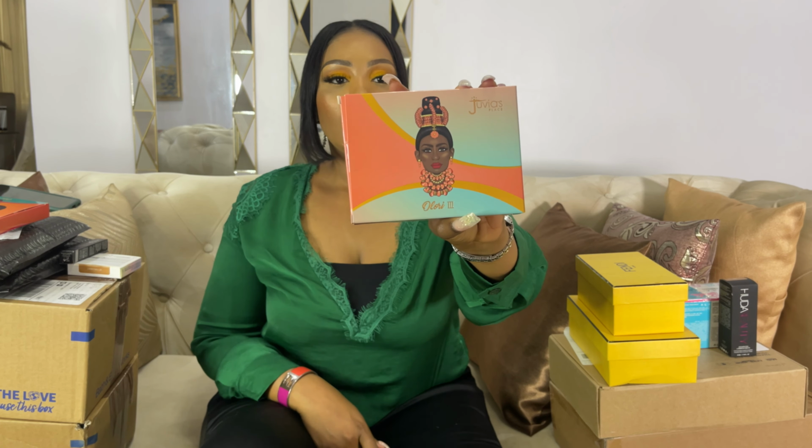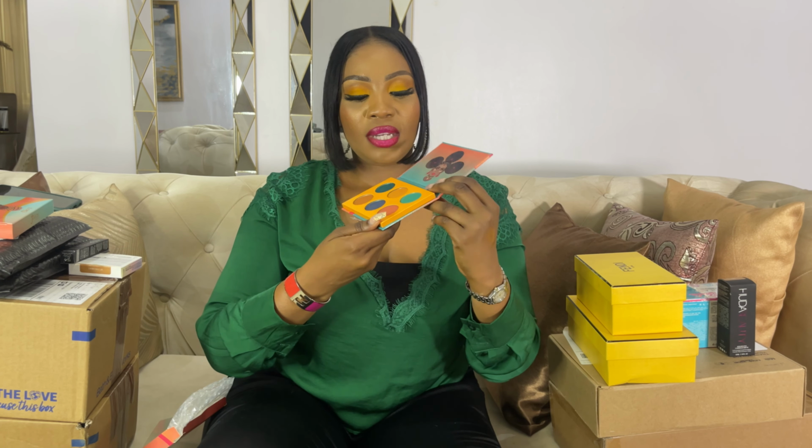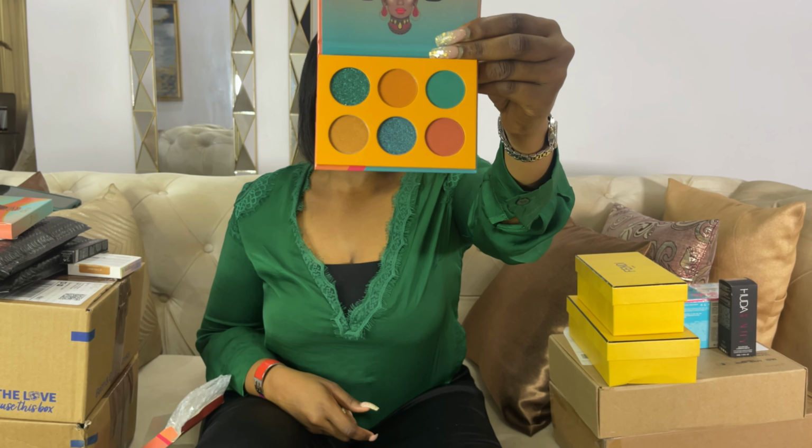So let's go into the palettes. This is the first one, the Olori. Okay, let me start with Olori 1. So this is the Olori 1 palette. Packaging is so beautiful, and I really didn't open these things because I really wanted to open them on camera. So I really don't know what it looks like. Okay. Ooh, this is so pretty. So this is what the palette looks like.